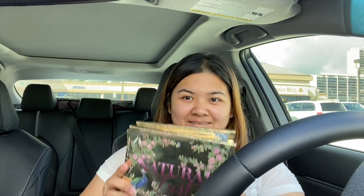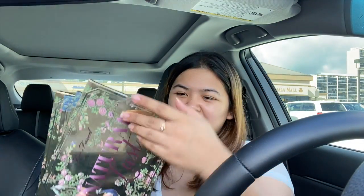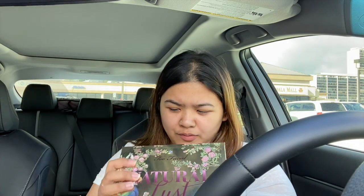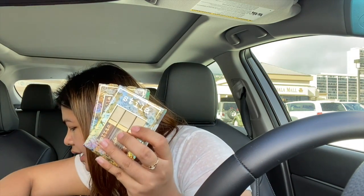Oh my gosh, guys, I just wanted to share with you what I found, and you guys are gonna die. I finally found them. I wasn't expecting to find them. They're $30 each. There was only four, and I got all four. I know, I'm sorry guys. But a lot of people have been looking for those, so I got all four.